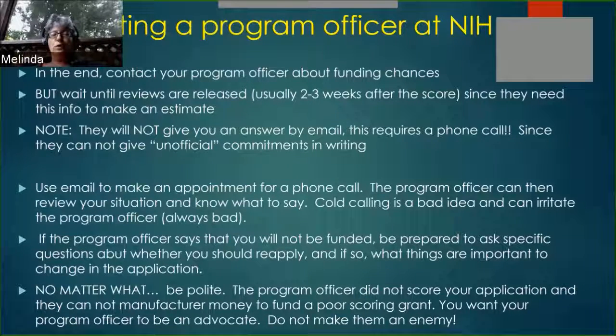Now, one thing that's really, really important when you talk to the program officer: getting grant scores can be career ending, or it can be career building, depending on what they say. But the program officer is not the one who scored your application. They can't make more money to fund more grants, and they certainly can't fund poorly scoring grants.